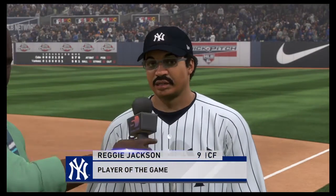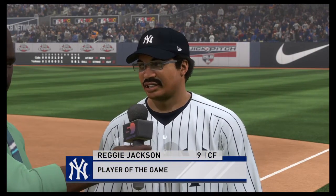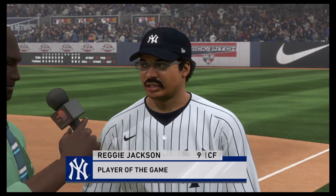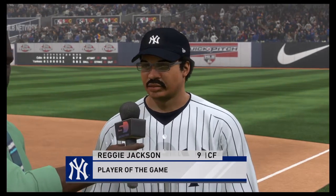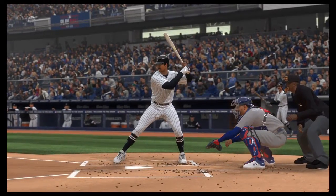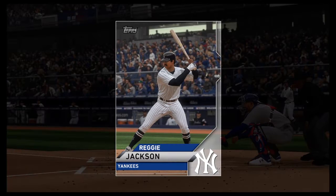And they did some damage offensively in this one, enough to get the win, and this man led the charge. He's our Topps player of the game. It wasn't a huge offensive day for him. He only had one hit, but he definitely made it count. Put one out of here that ended up being a really important swing of the bat in this one.